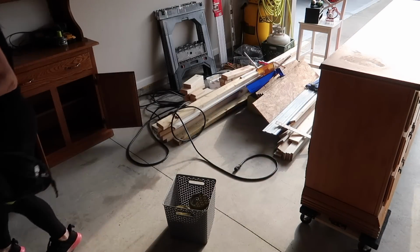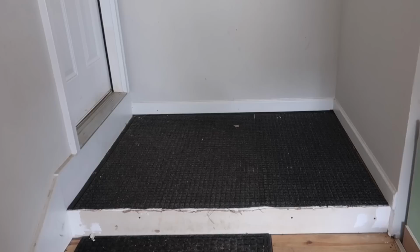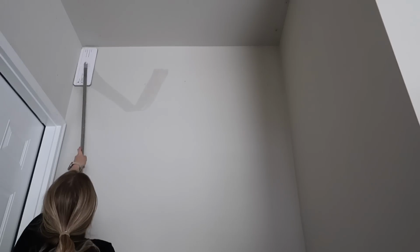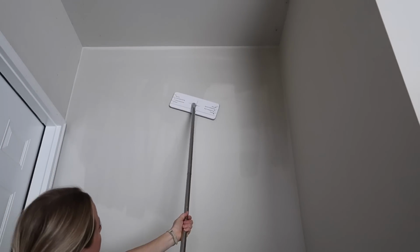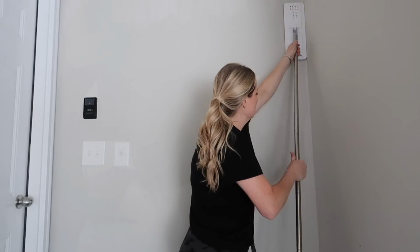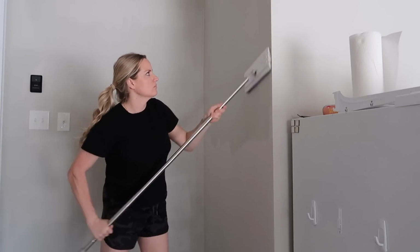This is where I pretty much stopped organizing for the day, and now I'm going to share some behind the scenes footage of me making over this little garage entryway, and it turned out so incredibly cute, but I thought the board and batten was going to be a super quick project. So here we are. We're going to start with just cleaning the walls because I am going to be painting, so I figured I would get everything wiped down before I had wood up on the wall.